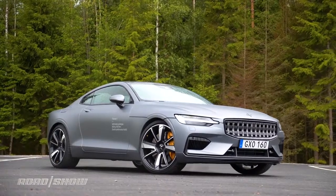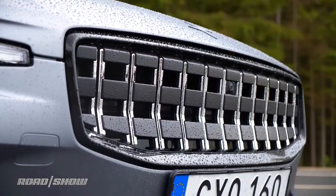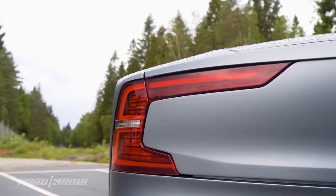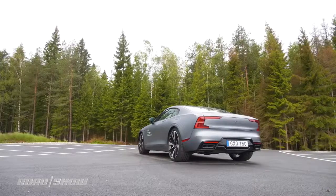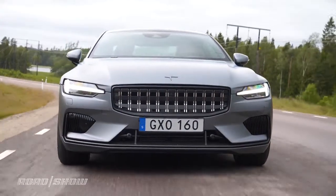This is the Polestar 1. It's a sporty coupe with a sophisticated, understated shape you'd be forgiven for thinking looks an awful lot like a Volvo. And that's because it does, riddled with styling cues providing more than a subtle nod to Polestar's Swedish parent company. But don't be fooled by appearances.